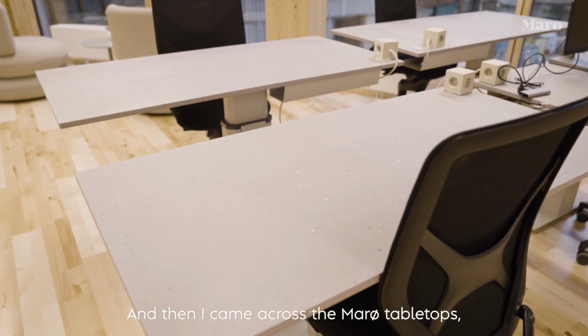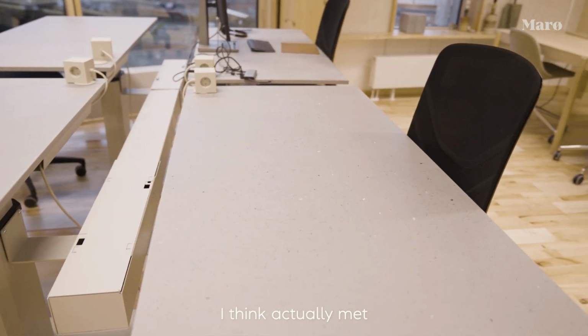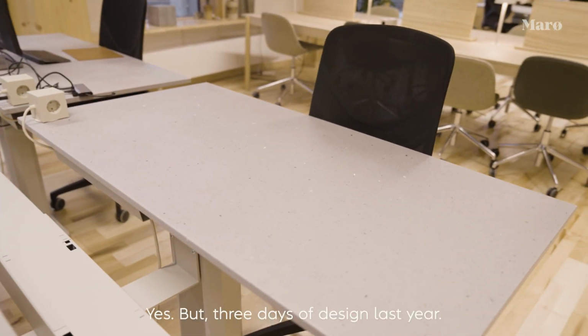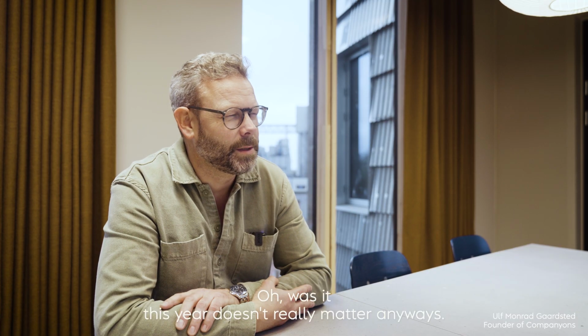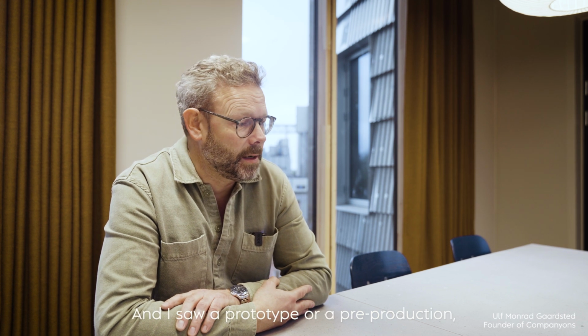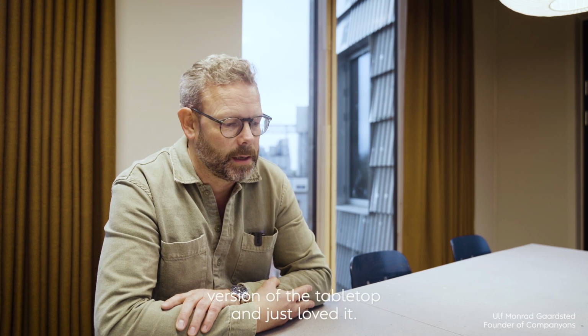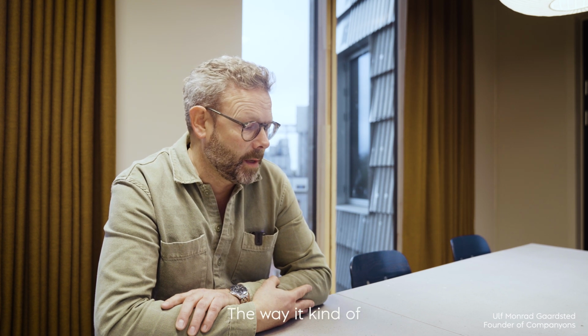And then I came across the Maro tabletops. I think I actually met Jesper at 3 Days of Design last year. Or was it this year? It doesn't really matter anyways. And I saw a prototype or a pre-production version of the tabletop and just loved it.